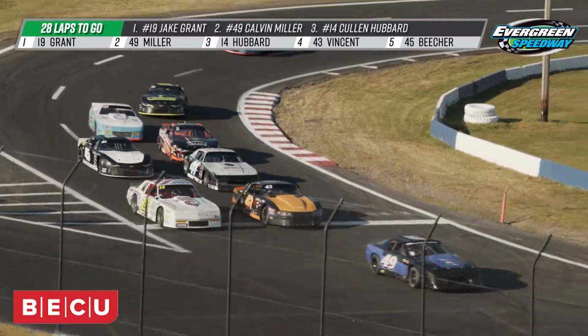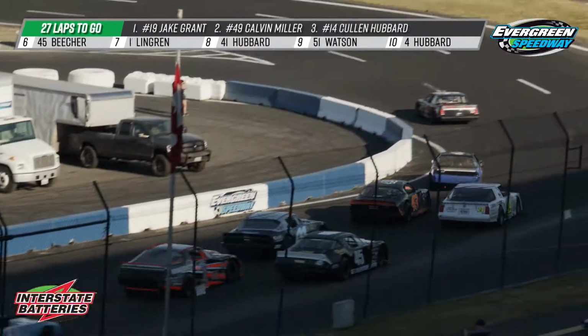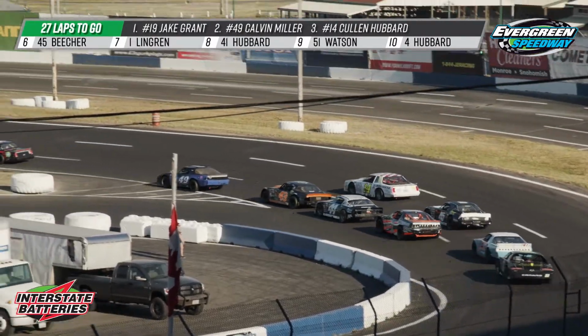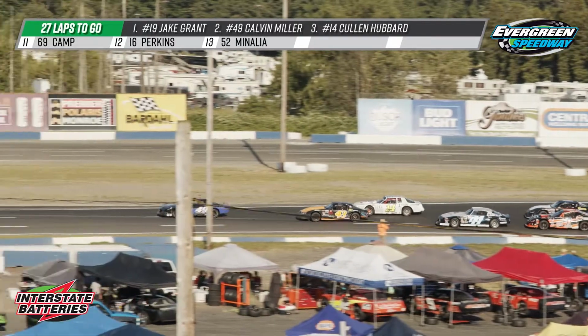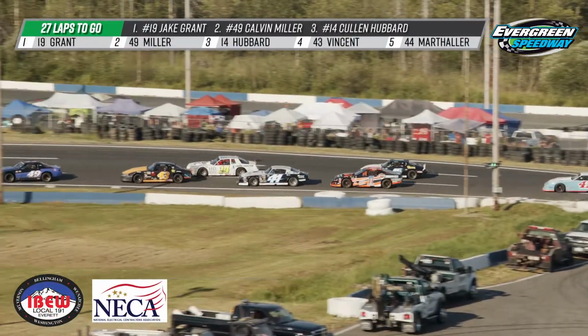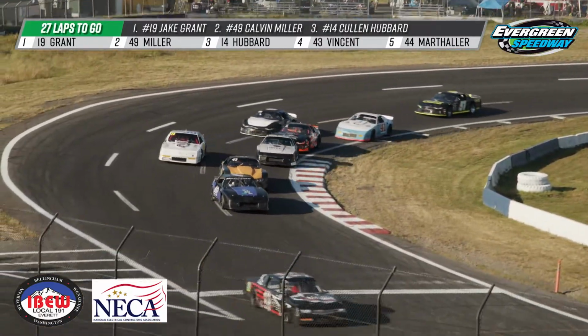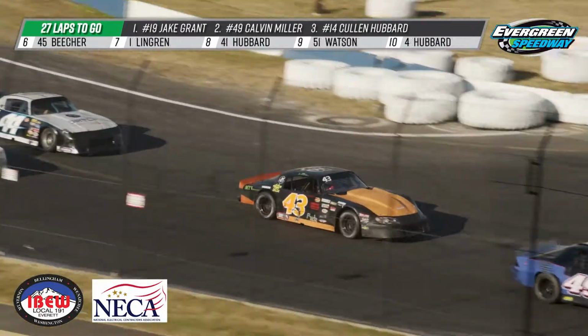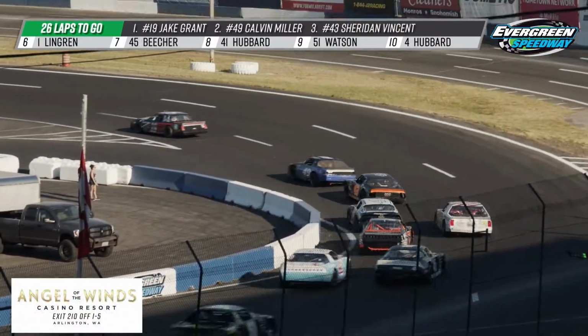As we see that very tight battle, Sheridan Vincent and Cullen Hubbard side-by-side with a couple side-by-side battles behind them. Yeah, remaining side-by-side fighting there for third place, the 43 of Sheridan Vincent and the 14 of Cullen Hubbard as they come down the backstretch. It looks like Sheridan Vincent able to get the advantage down the backstretch as they come into turn number 3. Calvin Miller right there in front, doing a good job blocking the 43 of Sheridan Vincent as they came out of turn number 4 and head down the front stretch with 26 laps remaining.